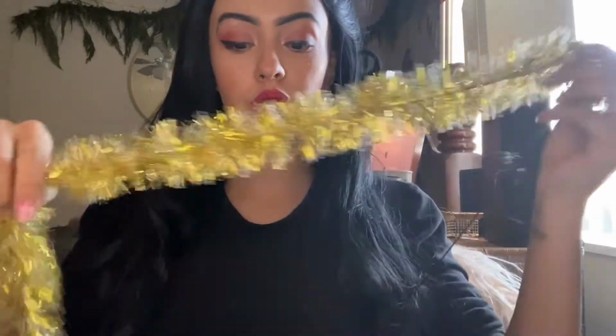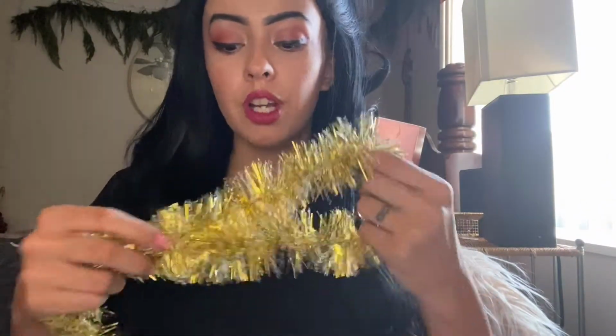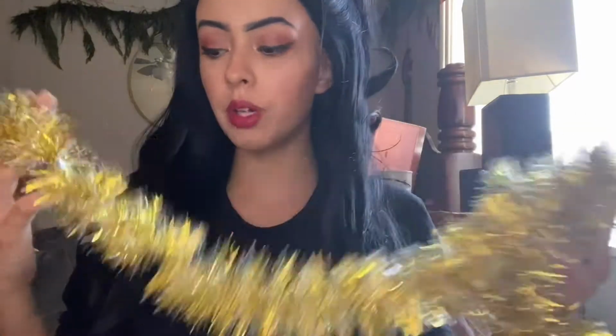Most of the time I will put these on my little paper bags and just tie it in a single knot like that, so it's still easy for people to open up. You can find this at the dollar store, I think like 3 feet at the Dollar Tree. You can find these at Walmart for super cheap too. But I always have this year round. It doesn't matter if it's not Christmas.